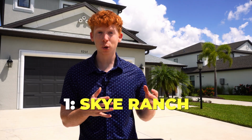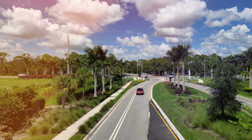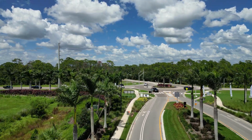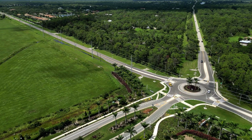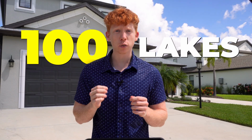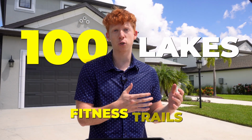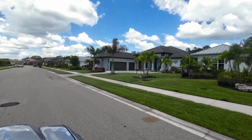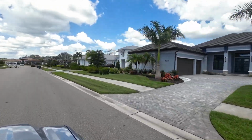The first neighborhood I want to highlight for you guys is Sky Ranch. This community is located east of I-75 on the intersection of Clark and Lorraine Road, approximately 3.5 miles east of I-75. Now, this community covers about 1,000 acres of land, with 387 of that being kept natural preserve. Sky Ranch also has over 100 lakes in this community and over 25 miles of walking and fitness trails. Now, Taylor Morrison is the primary builder here in Sky Ranch, but they also did sell a handful of lots to Arthur Rutenberg and John Cannon, who, if you're unfamiliar with these builders, are huge names for luxury real estate in Southwest Florida.